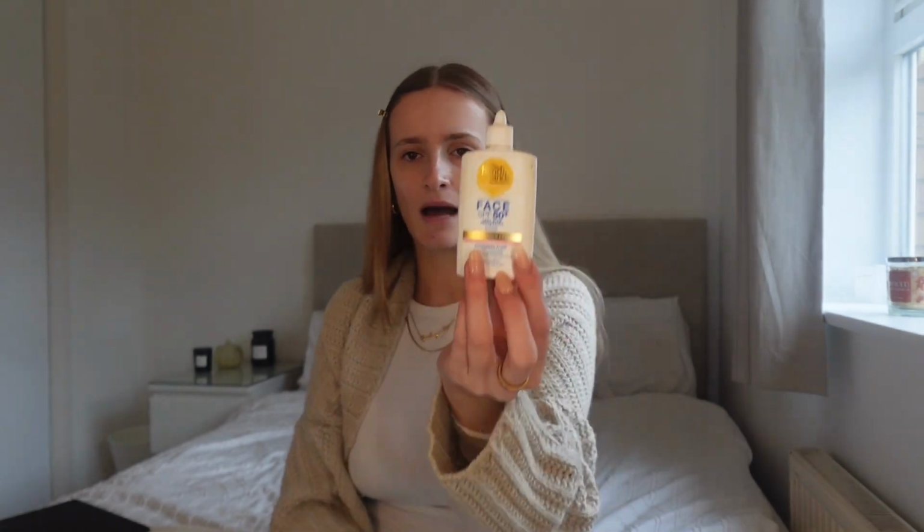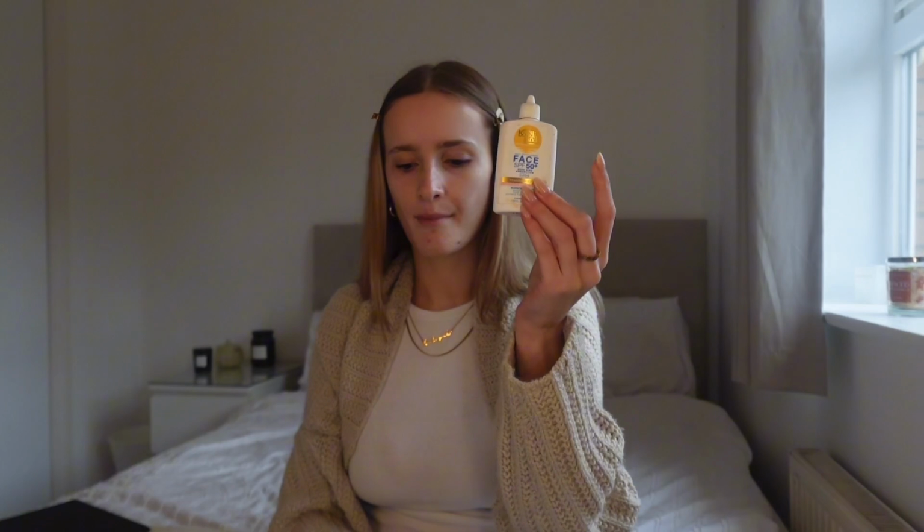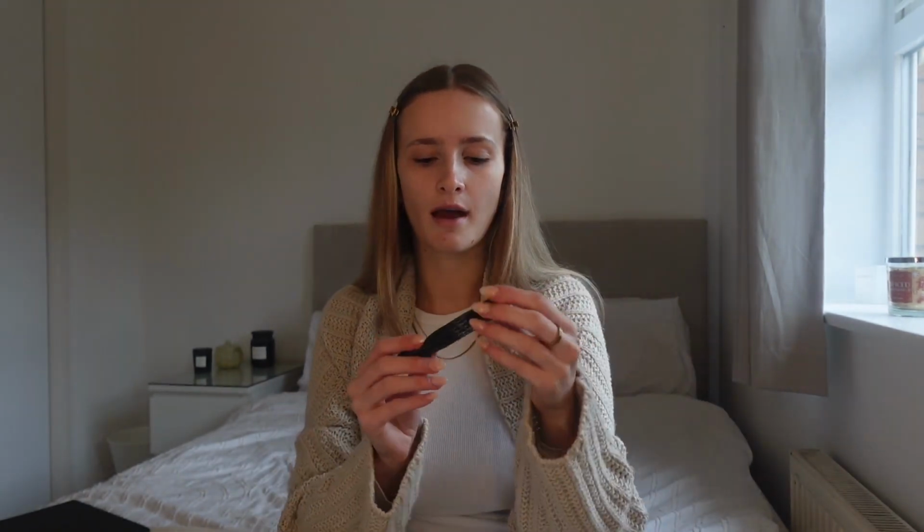Also for a light base as well, love this product. It's the Bondi Sands tinted SPF 50. This is also good for a light base, just something casual, something simple. I love this stuff. And then mascara, I use the Dior Pump and Volume. Is it the Pump and Volume? Yeah. Oh, I just threw the mascara. Dior Pump and Volume mascara, which I love, currently obsessed with as well.